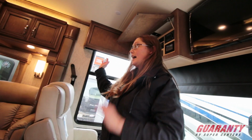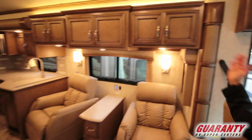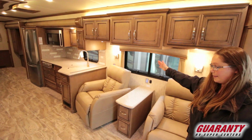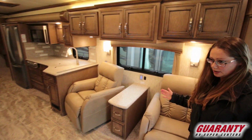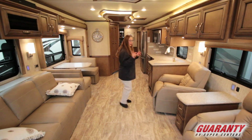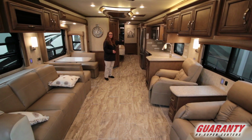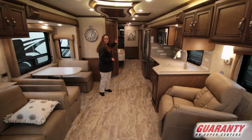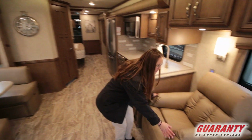And speaking of slides, this is a full wall slide going this way on the driver's side, which I love. It really opens up the floor plan completely. You've got so much room in the living space, so much more room in the kitchen. This is a 1.5 bath, by the way, and then it also provides a nice, beautiful, wide entryway into that bedroom and second bathroom.